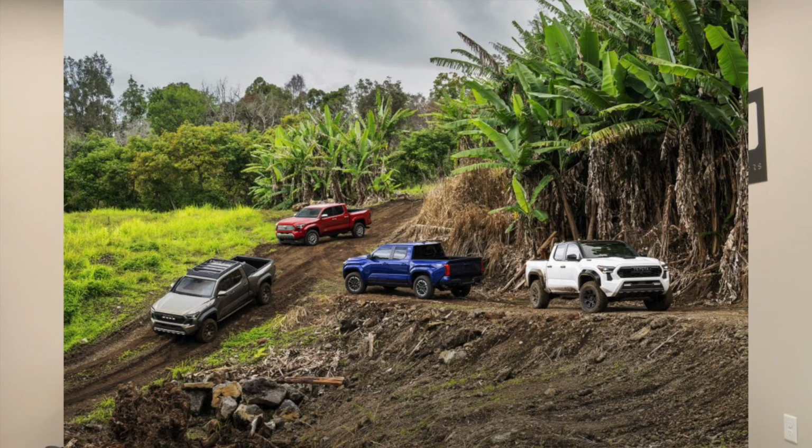I'm going to go through them. I'm going to talk through a number of the trims. We've got the Limited, the TRD Pro, Trailhunter, as well as the Sport. So I'm going to go through each of the trims here and kind of talk through what I like most about it, what I don't like, and kind of really get your opinions on it as I go through it. So I'll throw up the photos of them as I talk through them.